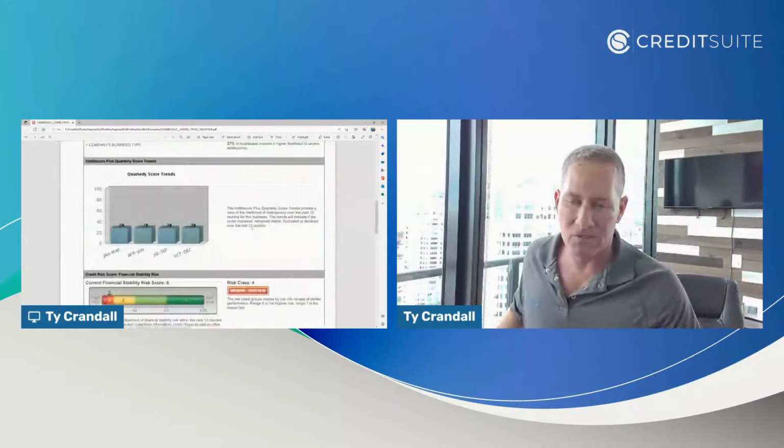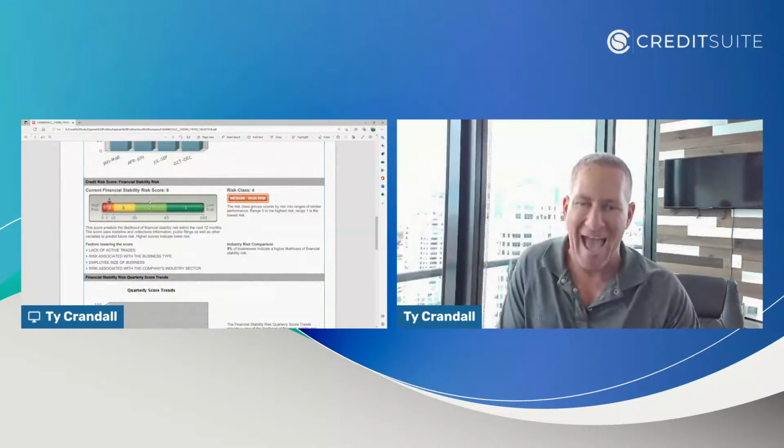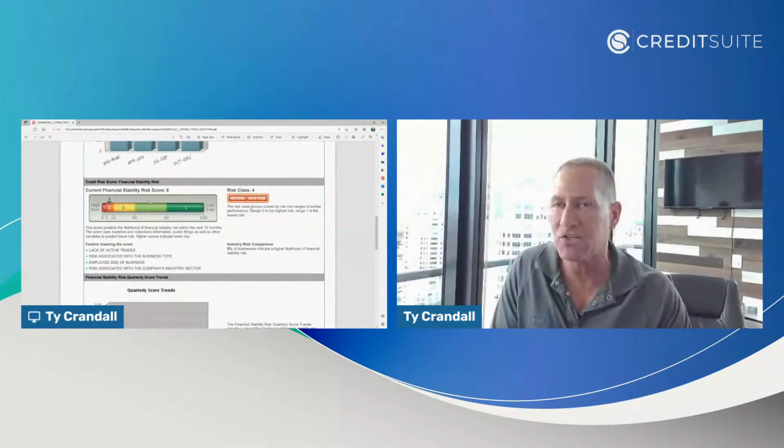And here's a look at what this looks like. You can see here, this score literally depicts your risk of going bankrupt, going out of business, shutting your doors. They call it the financial stability score. And you can see how high a risk this is, about as high a risk as you can get. You can see that the reason it's high risk is lack of trades.